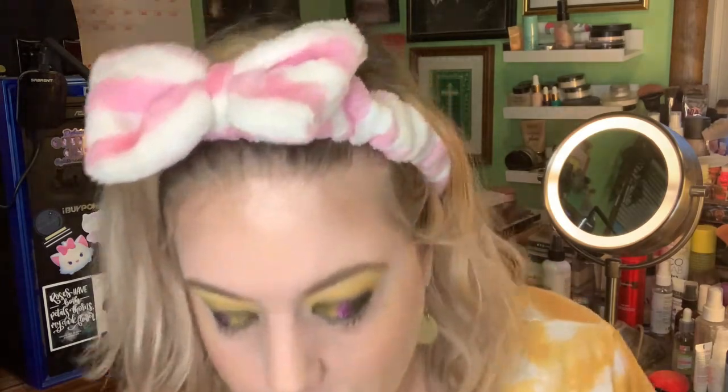So for the neon green, I did put a little bit of the gotcha on my waterline. The pencil broke, and they're really hard to sharpen. Like, I like them, but they don't sharpen the greatest. So I'm going to pick up Smash from the Pinky Rose Bright Lights palette, just on this little brush right here.